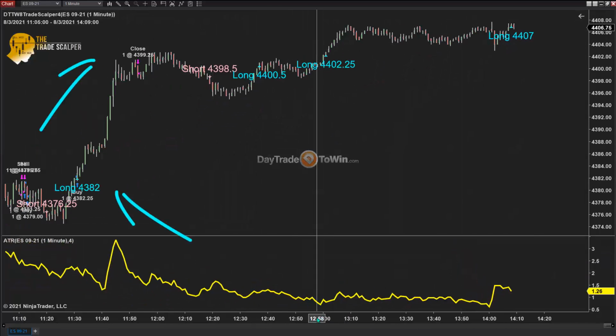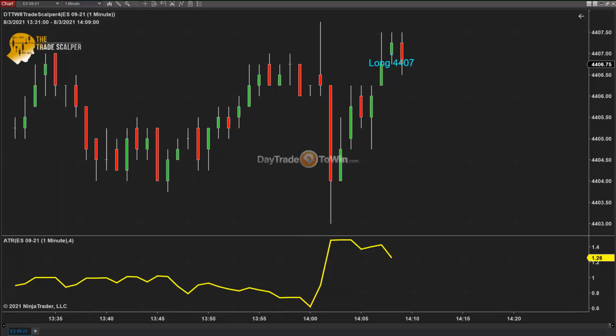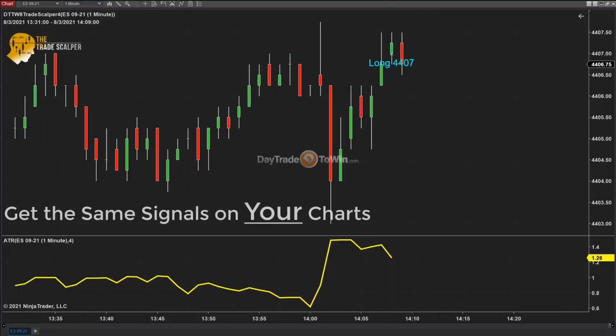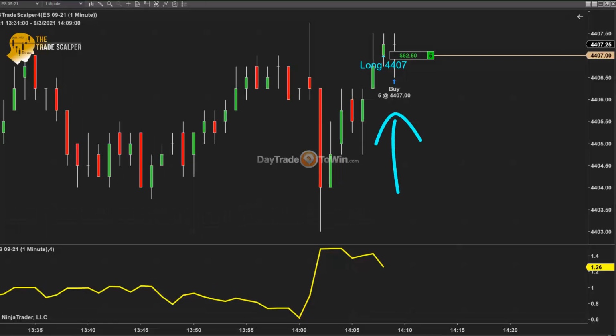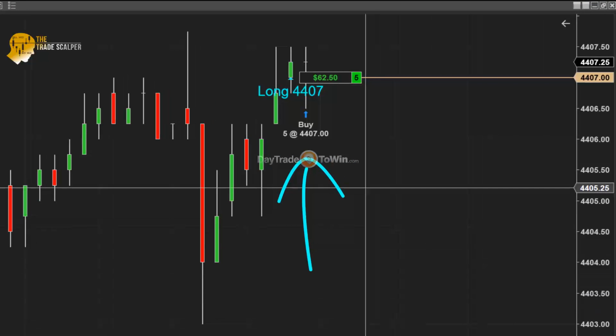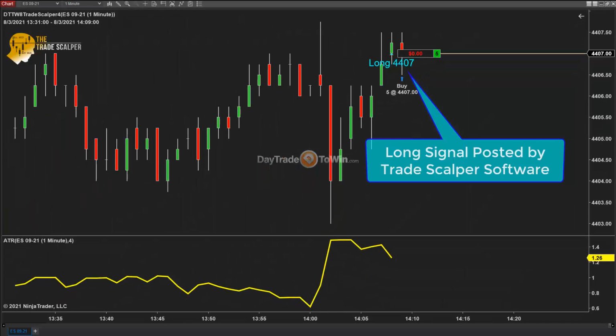I took a really good long at 43.82 earlier in the day for 12 points, and that was a really good signal. For those of you who have the Trade Scalper, you can see the same signals that I have, and that's a good thing because there's no optimization involved. So I want to go long at 44.07, the purpose being the Trade Scalper signal is indicating let's go long at this price. There's a specific reason why I want to go long, and that's taught to you in the course and with the live training that's included with the Trade Scalper.